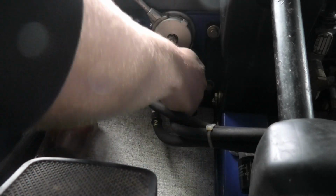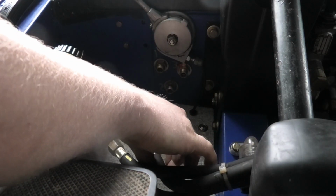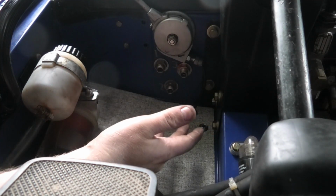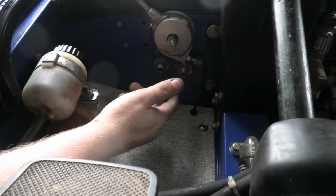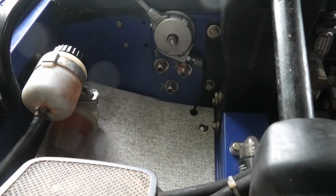Right. Just going to take this one off as well, even though we know that is disconnected up on the other side. Right, so what I'm going to do now is just simply fire up the truck and let it build some air pressure, and I'm just going to feel which one of these is blowing out some air, because that's the one that is connected to the air tanks and should go to number 1 on the valve.